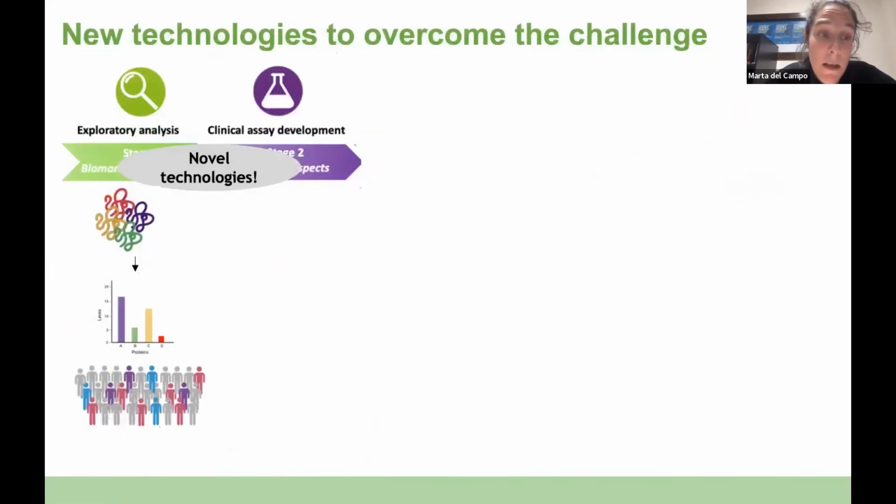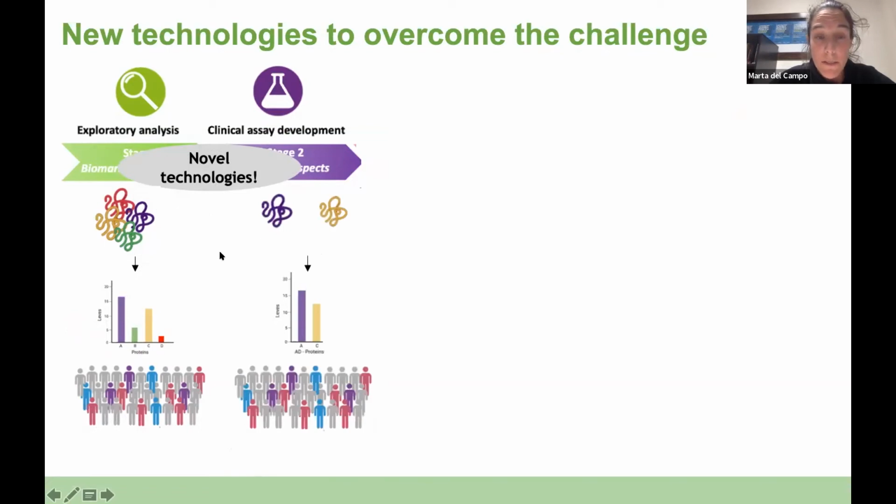But luckily, in the last years, there has been a huge advancement from a technological perspective, and there are new technologies that we think may help to fill that gap. These technologies now allow us to directly measure the proteins without any pre-processing. So it's much simpler and also allows us to analyze a large sample of patients already since the discovery phase. Moreover, we can then directly use the same reagents to detect the proteins that we are interested in, and again replicate it in a different sample set.